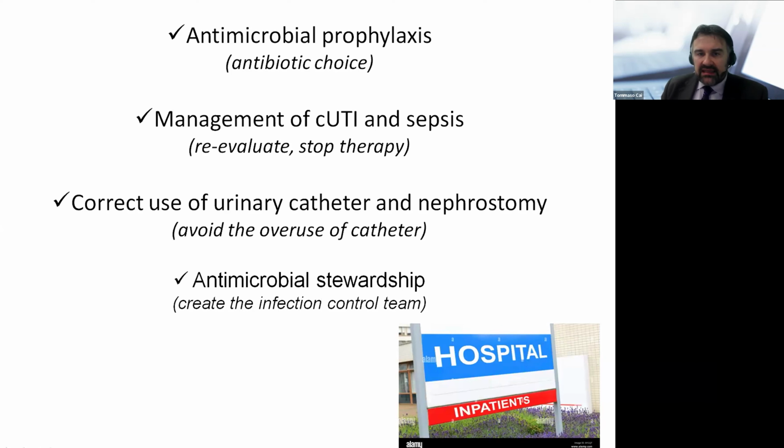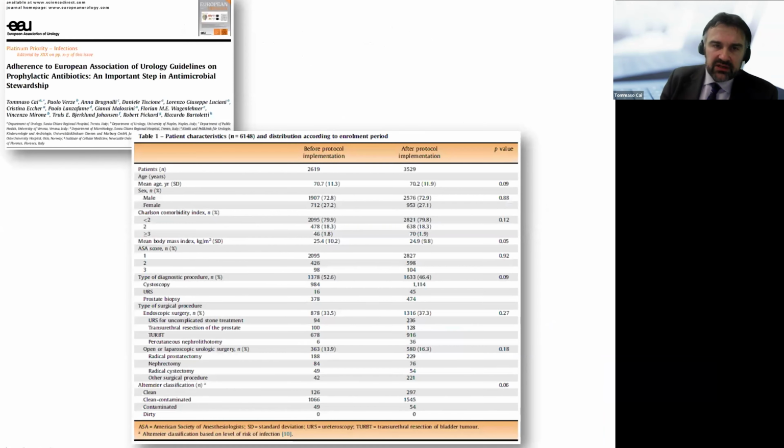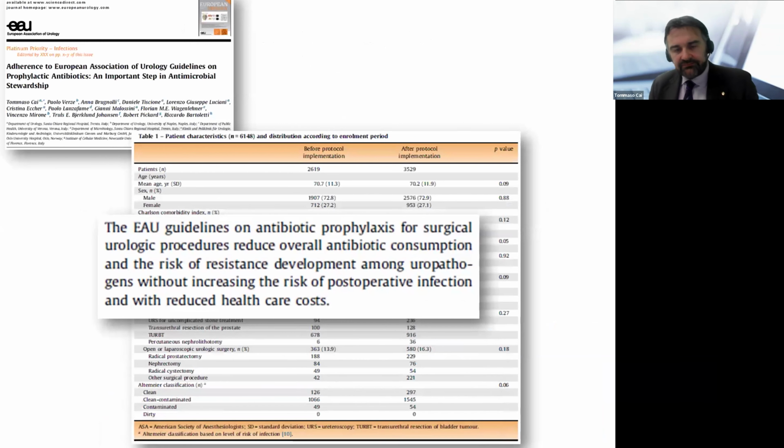The management of complicated urinary tract infection and sepsis is another area of interest in which we can improve our antimicrobial stewardship. Moreover, also in inpatients, we need to consider the correct use of urinary catheters, pyelostomy, nephrostomy, and other urological devices. And moreover, in inpatients, we need to create the infection control team, because it is very important in order to educate the physicians, in order to educate all sanitary personnel, and in order to establish our hospital program to improve antimicrobial stewardship.